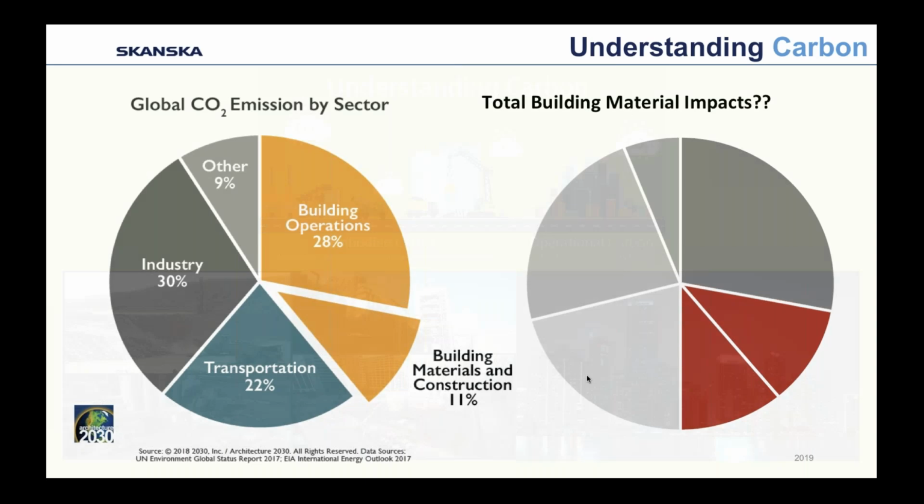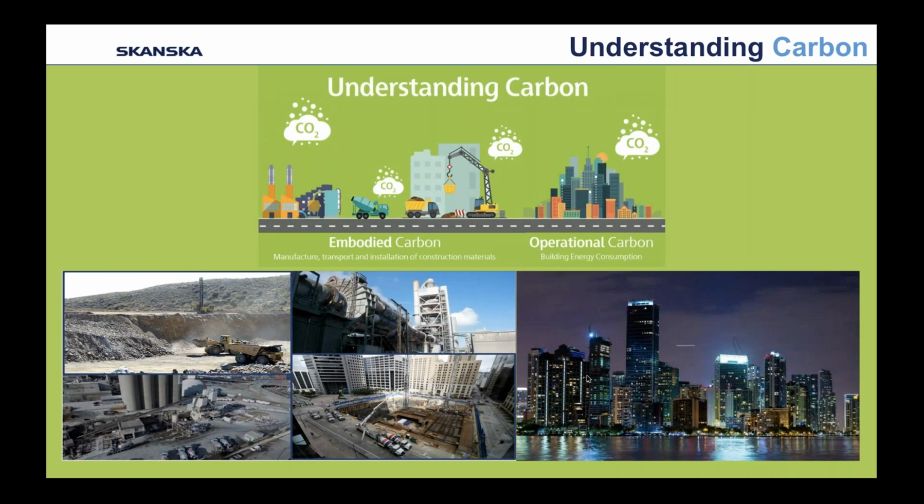If you go to the next slide, now that we are framing that the building sector is a big part of the problem when it comes to carbon emissions, the next thing is understanding where those carbon emissions live. And this is really what's been happening over the past few years, this realization that there are these two sources of carbon in the built environment.